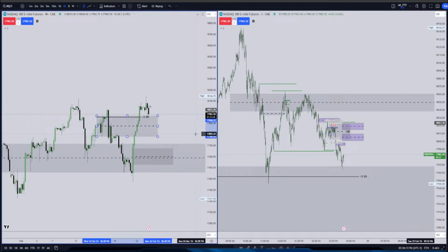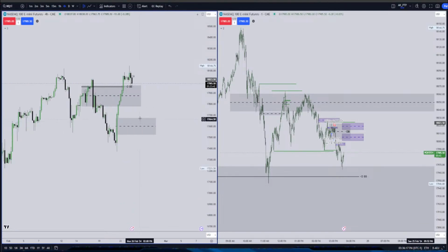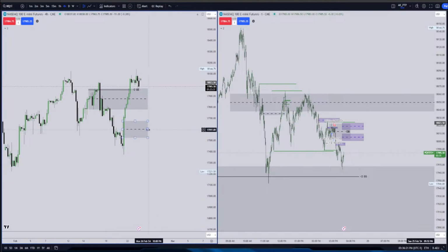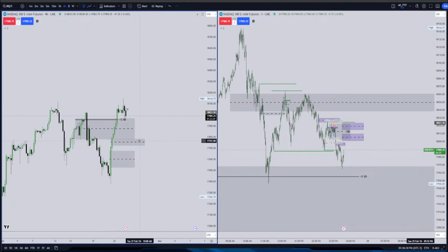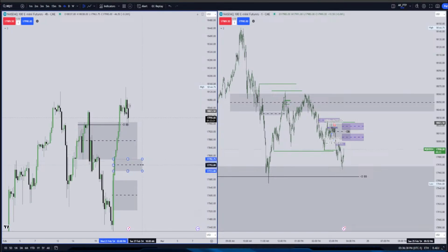On the 4 hours, if you look, let me remove this one, that fair value is sitting below the breaker block. So I'm expecting this will not be filled, this will be a breakaway gap, it will be unfilled. Same here as well. A little portion of it is still within the daily breaker level. Just because of that, I can expect market can come until this level if it wants to continue its run.